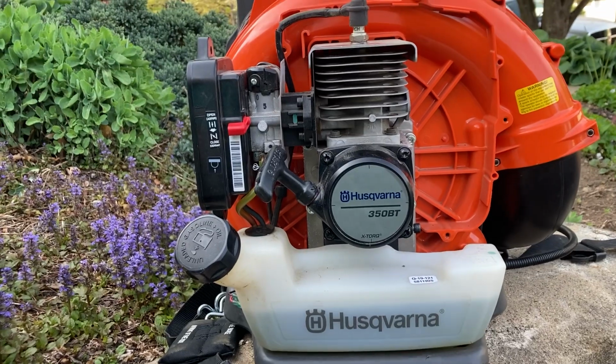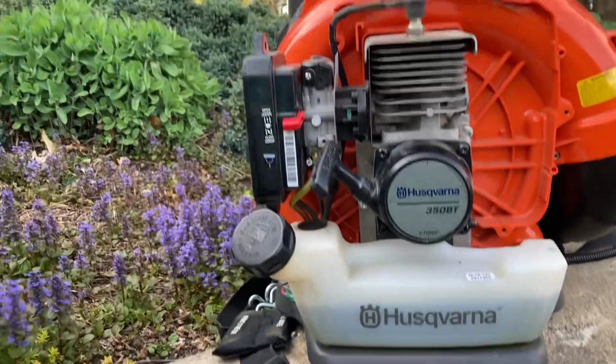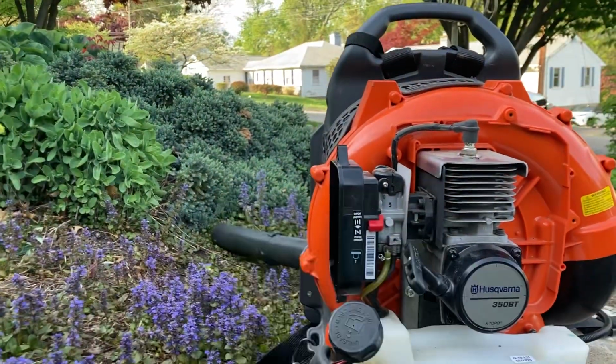I should be able to clean up the cylinder because, like I said, it doesn't have a lot of hours on it. Hopefully the cylinder cleans up. So I told the guy, $100. You give me $100, I'll fix it for you. So I'm waiting for him to get back to me. But this thing is like mint condition.